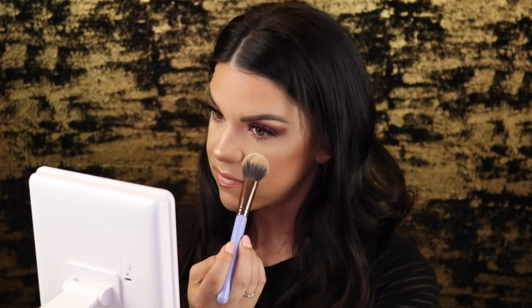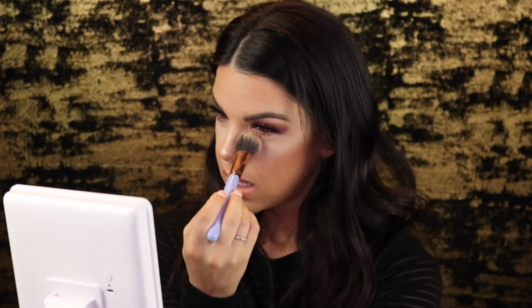Oh my God, it does such a good job. The powder is very fine, so it is not chunky whatsoever. That nice pop of brightness underneath the eye. It's such good powder, and again, NYX.